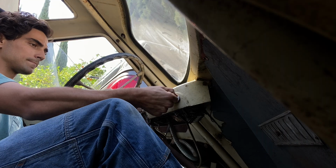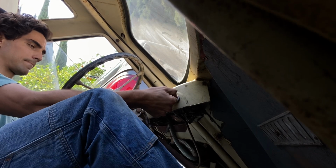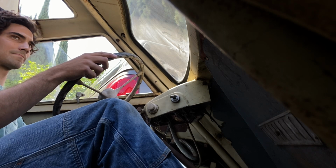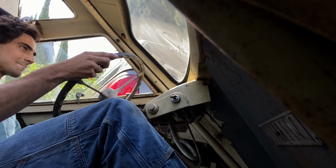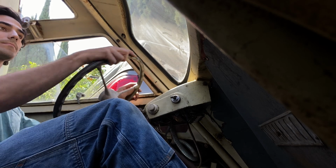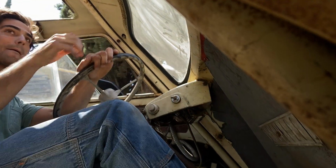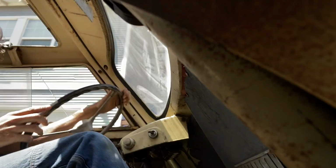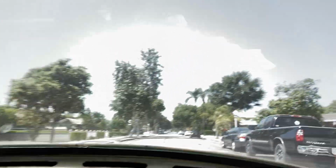Going for a test ride in my 1957 BMW Isetta for the first time. Not bad.